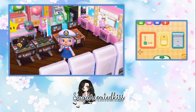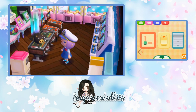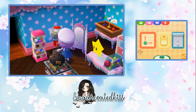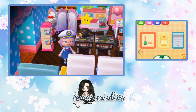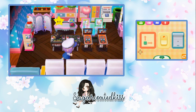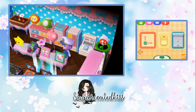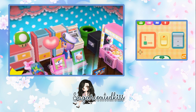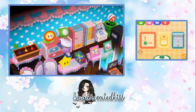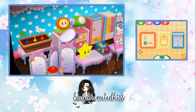Pinball machine. Gotcha and gumballs. I love the piggy bank back there. I wish I could get through and interact with it so I can hear the noise, but I can't because for some reason I put these two things here. I mean, I could just pick it up. What am I doing? Very worth it.